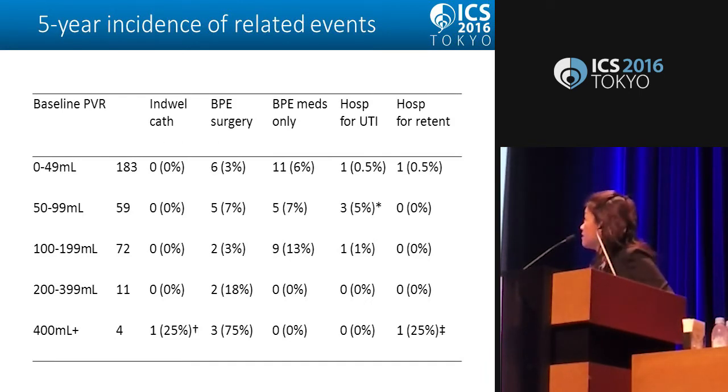This is the result of the first analysis, which is the 5-year incidence of events related to elevated residuals. When we look at the cavitating prostate surgery for prostatic enlargement, in men with baseline residuals of up to 400, only 15 men, which is 5%, received such surgery. In the 4 men with baseline volume of 400 and over, 3 out of 4 received such surgery, one of whom also received indwelling catheterization after the surgery. Not many men were hospitalized for either UTI or urinary retention, and there was no association with baseline residual volumes.